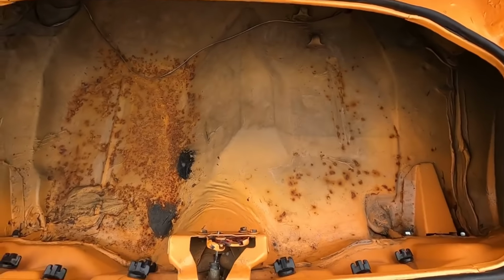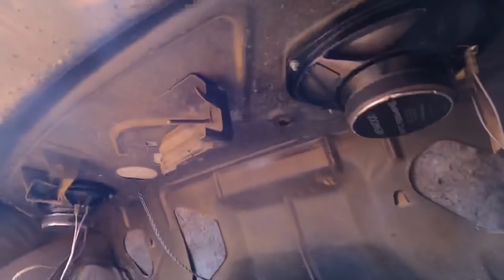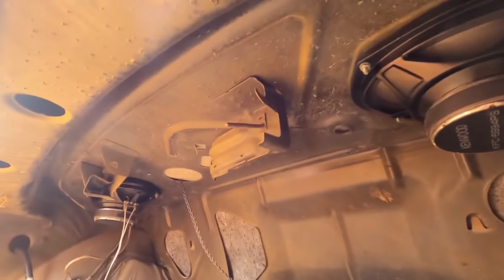So looking in your trunk, you can see it does have surface rust that hasn't had paint blown all over it to hide it or anything. It's there for you to see. Looking up in your package tray, pretty solid. That looks good.